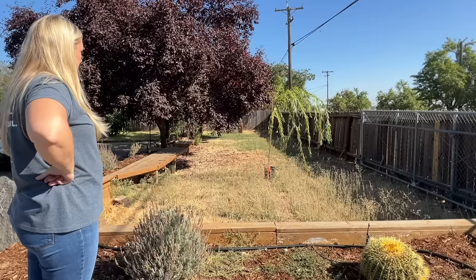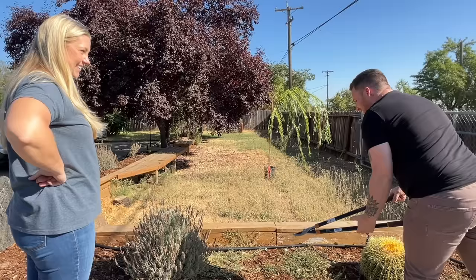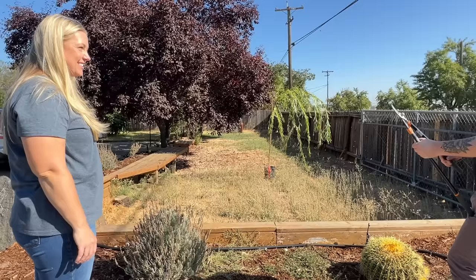Ooh, you get to deal with bindweed here? Yeah, I do. That's fun. I know. You didn't deal with it at the last house. No, I didn't. I honestly didn't even know what it looked like. Somebody came and was like, oh, you have bindweed. I'm like, oh, I thought that was a pretty flower. No. No. Do it.